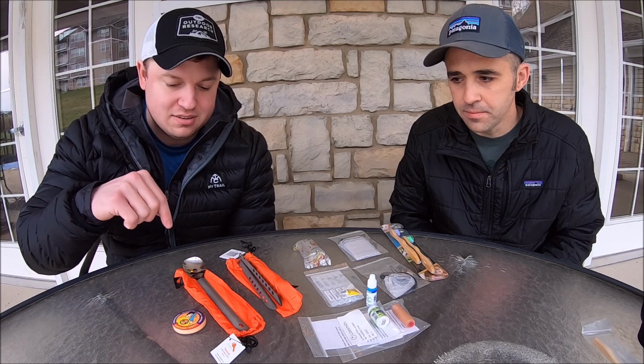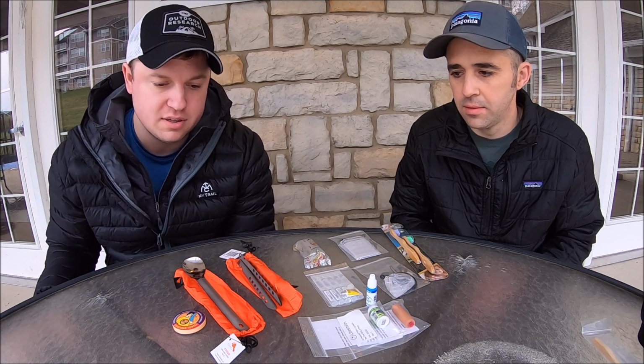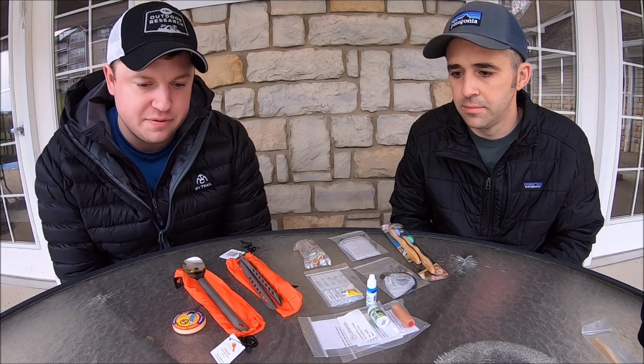So the TOAKS titanium bowl, what is it called? The smooth-over bowl long handle spoon from TOAKS will be in this as well. We've always had some form of spoon like this, very lightweight titanium.